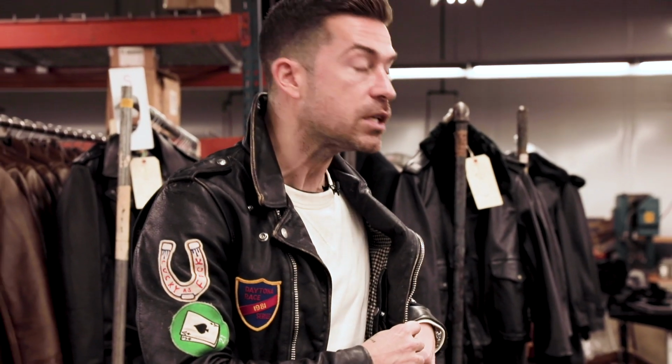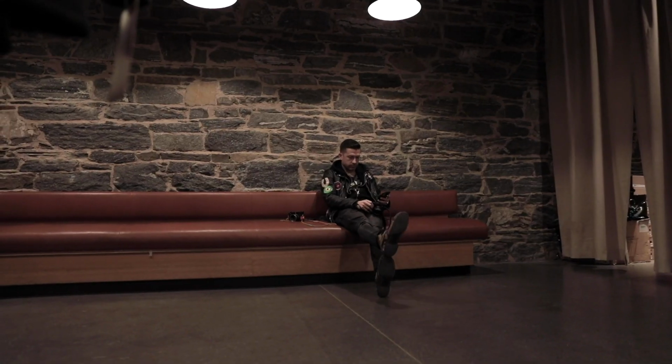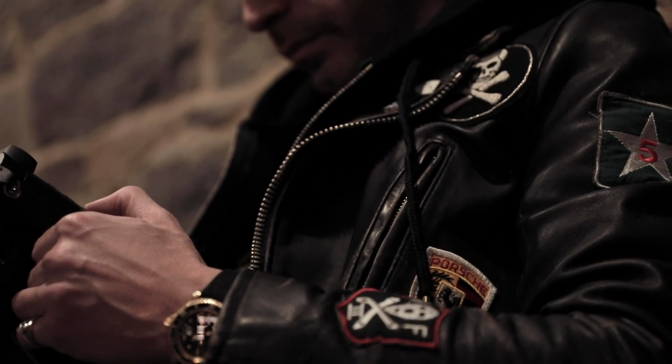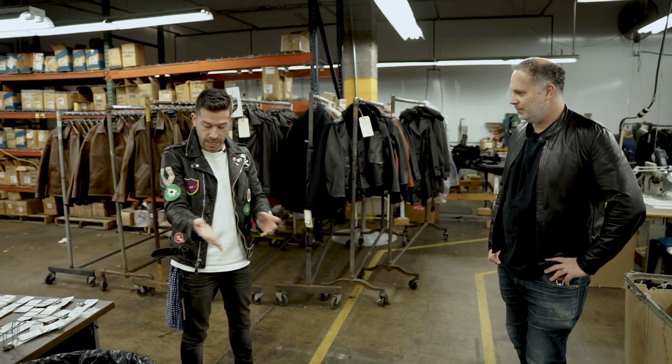One cool thing with the vintage Schott jackets: some of the tags get worn out, but in some cases you can see the serial number and the production date of the actual jacket by looking at the tag. This is a jacket I was really excited about because I like jackets that take on a patina. As the jacket wears in, you get the lighter color coming through. We really like those highs and lows, the depth that you get in a jacket. That's what gave us the idea to do this jacket.